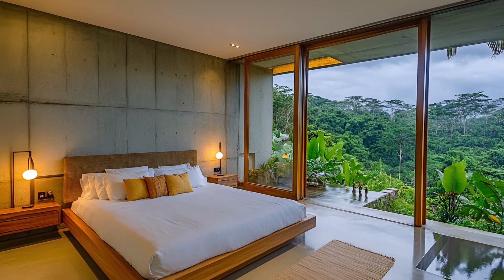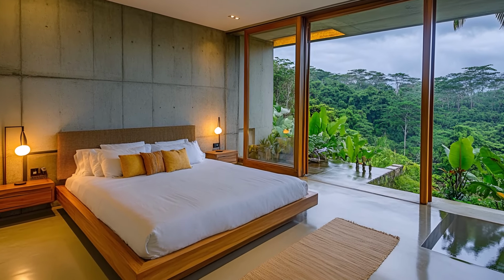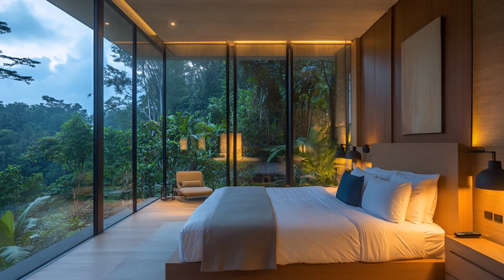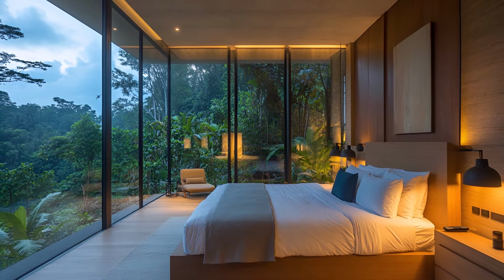This suite bedroom is more than just a place to sleep. It's a sanctuary where you can escape the hustle and bustle and reconnect with nature. Experience the ultimate in luxury and tranquility.